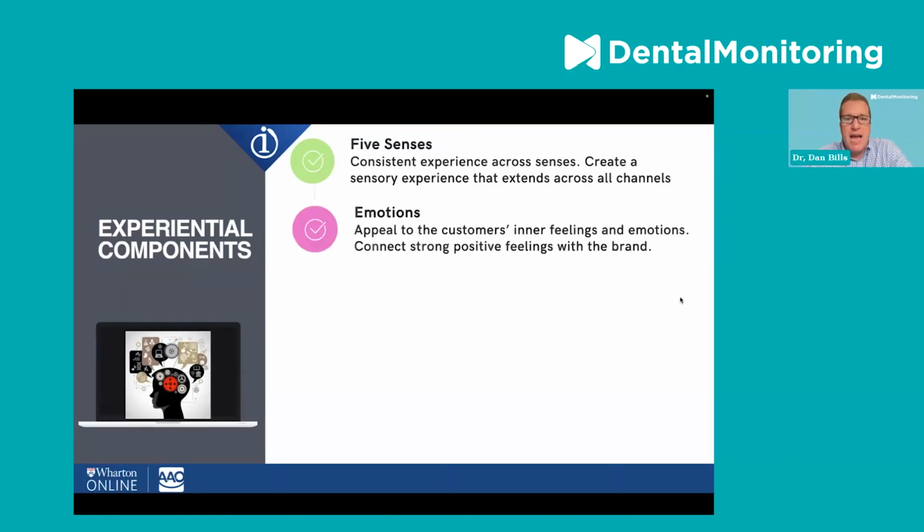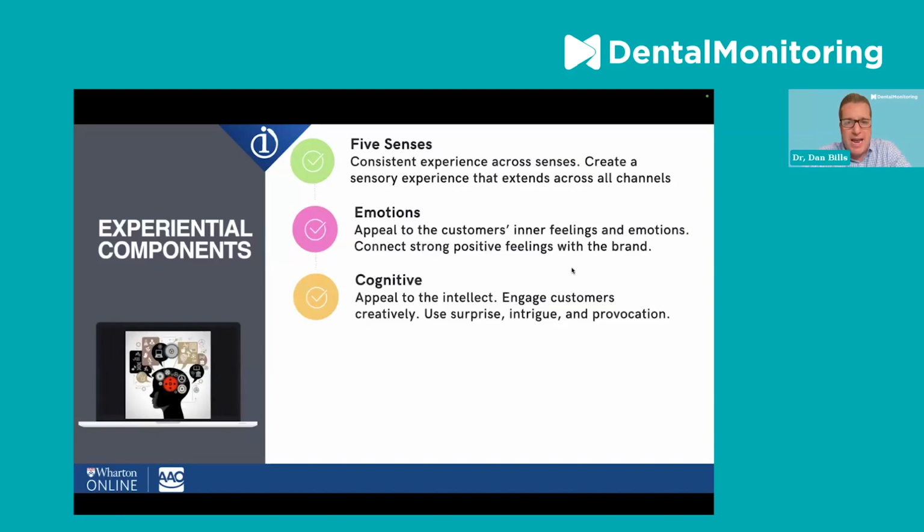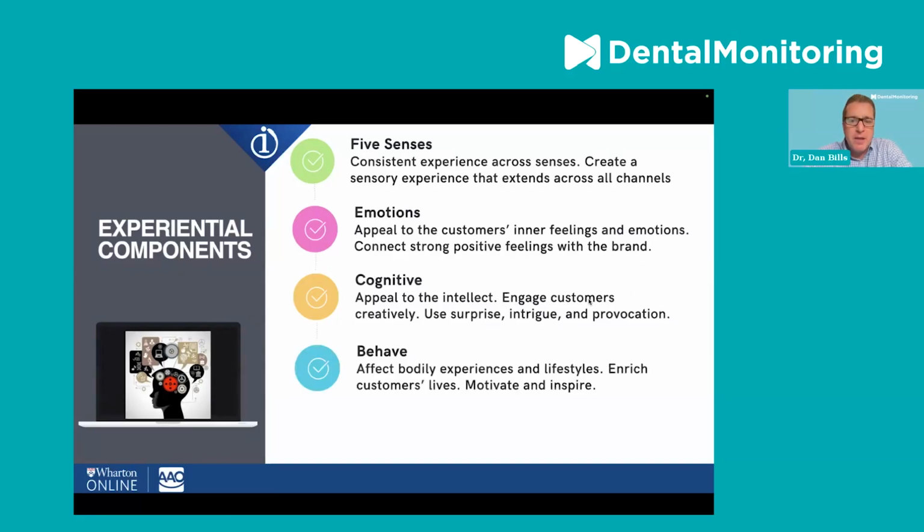Our brands have emotions. We have to appeal to the customer's inner feelings. We have to connect strong, positive feelings with that brand. We have to engage. We have to use surprise. We have to use intrigue. We have to use provocation when it comes to our brand. We have to enrich people's lives. We have to motivate and we have to inspire.